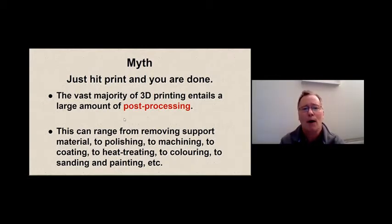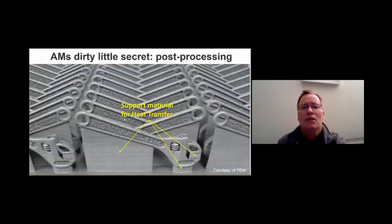So support material is one, machining, polishing, painting parts if they're plastic parts. To give you an example, this is from RAM 3D down in Tauranga, who printed these a fair few years ago. Some spanners for an HVAC conference. And what you see there highlighted with the yellow arrows is support material. That is sacrificial material that is used to prevent the part. It anchors the part to the build plate and stops the part from distorting, from warping.